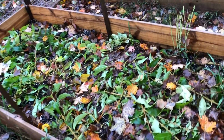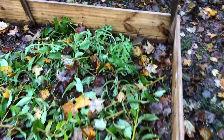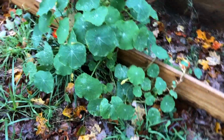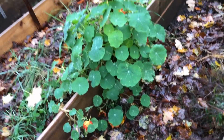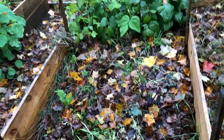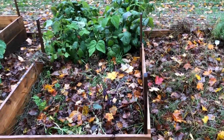Nasturtiums, empty eggplant bed, empty tomato beds with yard scraps among. Another beautiful nasturtium, which is just loving this, cute other flowers. And then I've pretty much pulled the rest of the root veggies from this front area. This bed honestly did the worst out of everything this year until I put green beans in.